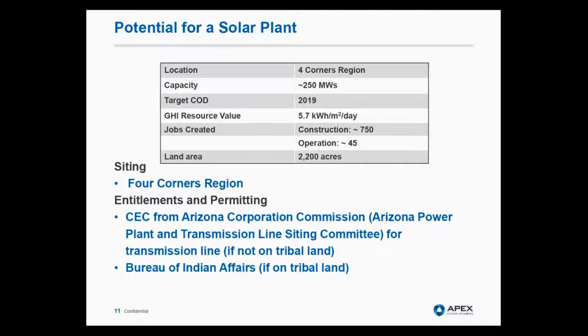Entitlements, permitting, probably a CEC for a transmission line if needed, and probably going through the Bureau of Indian Affairs if it's on tribal land. Next slide, please.